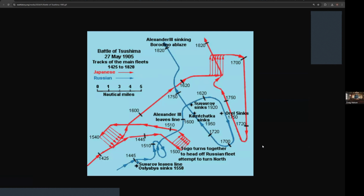The Japanese had built their own, I'll call it radio technology. It's not what we conceive as radio technology. It's like a precursor to it. It's using telegrams. Whereas the Russians were, Greg, I think that I'm just showing a simple battle map. Is that visible? Yeah, it is.